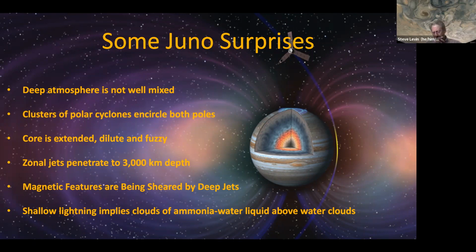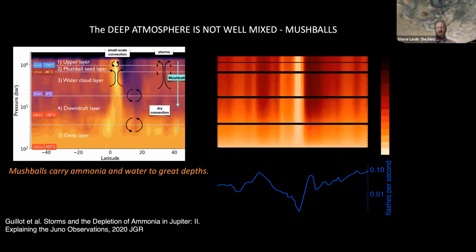Here on the Earth, to get lightning, you need liquid water. And our conclusion, tentatively at least, is that what we're seeing is lightning because of essentially Windex: ammonia and liquid water, with ammonia acting as an antifreeze to let the water get high enough in the atmosphere to make lightning. All right, so let's talk about some of those things in more detail.